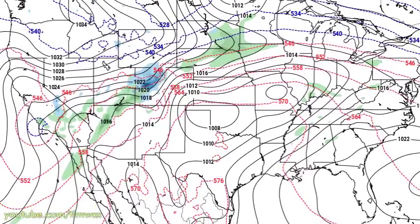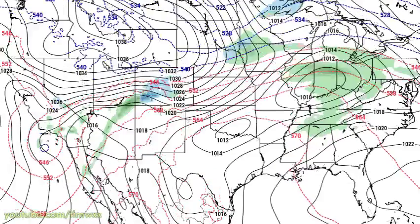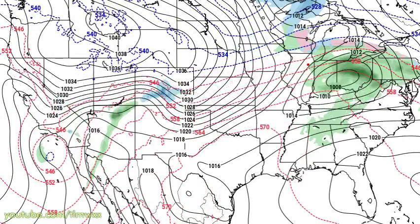So moving forward, let's see here. Here comes our front coming in from the north.